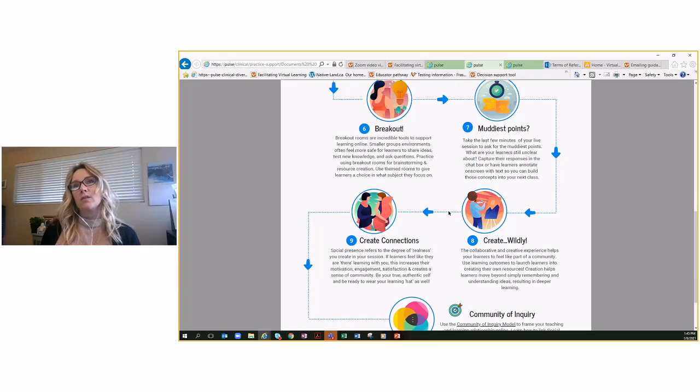Creativity is demonstrative of higher order thinking. So when you think of how your learners are learning in your sessions, you want them to remember terms and words. You want them to understand. You want them to analyze things that you're giving them. This is Bloom's taxonomy, if you're familiar with Bloom's taxonomy. But at the very top tip of the pyramid of Bloom's taxonomy is creation.